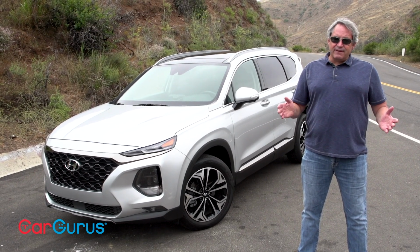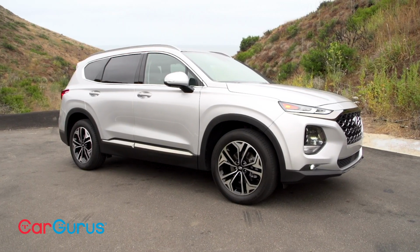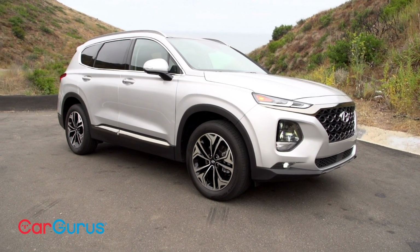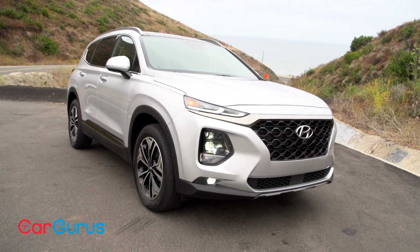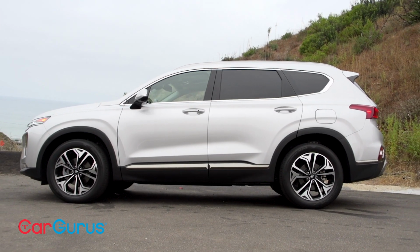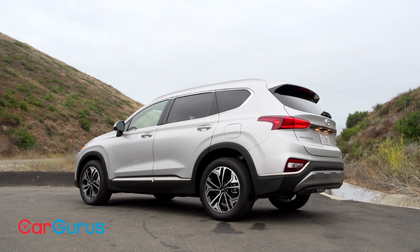Now, as far as the Santa Fe's styling goes, let's call it an acquired taste. Generally speaking, the Santa Fe is attractive. The detailing is where you might raise an eyebrow, such as the stacked lighting elements in front, the slightly uneven wheel arches and fender flares that harken back to the original Santa Fe, and the oversized skid plate motif at the rear.